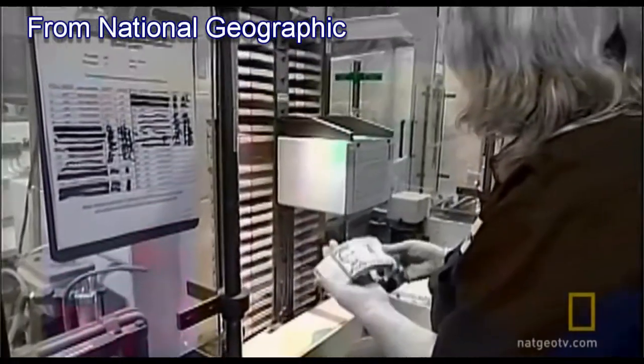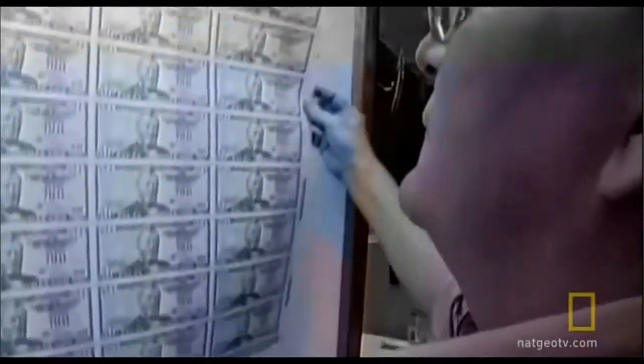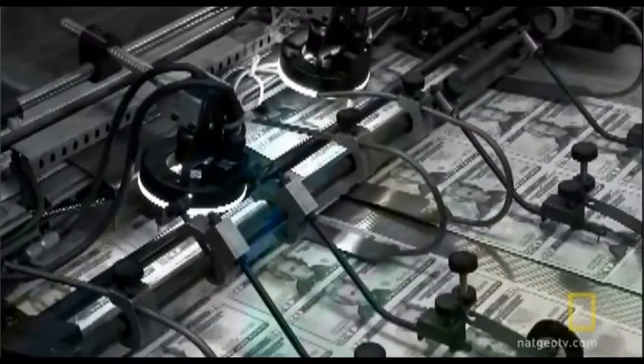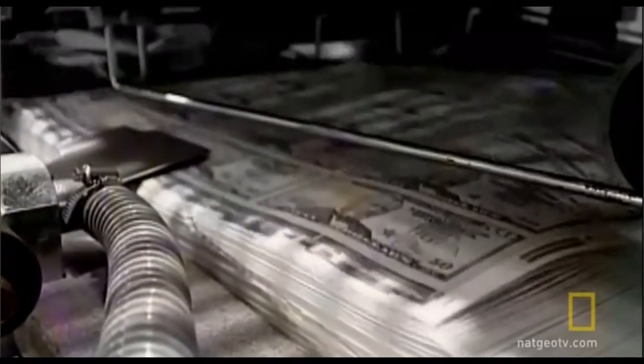US currency is revamped every 7 to 10 years. And the Bureau of Engraving and Printing consults with the Secret Service to make sure the new notes are as difficult as possible to counterfeit. With each new design, many of the first and best counterfeits come from Colombia.